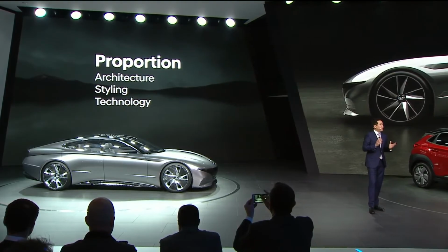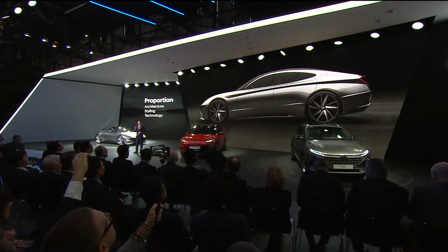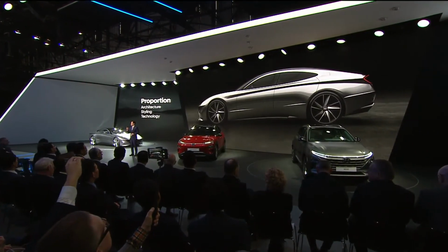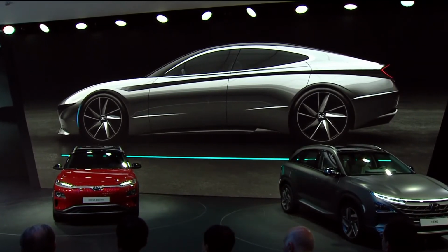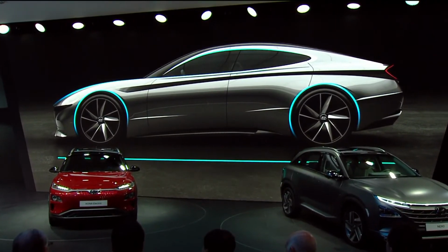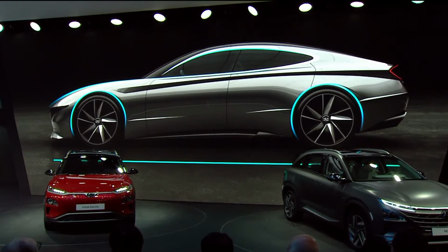Proportion is the backbone of the body. We believe it's the most important element of all in designing a vehicle. The proportional character of the car is based on what we call the golden ratio. A long wheelbase, short overhang, the big wheel, respectful dash to axle, and a teardrop roofline that set the tone of a progressive EV profile.